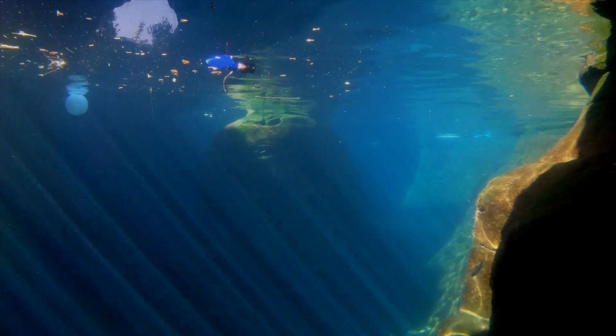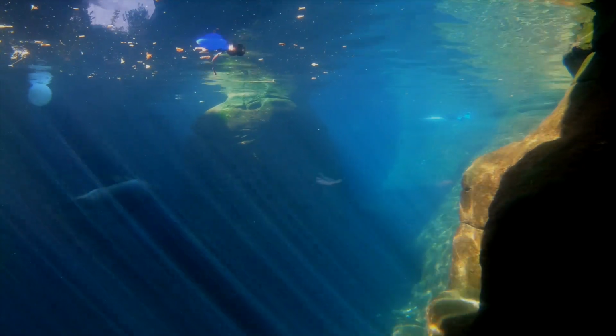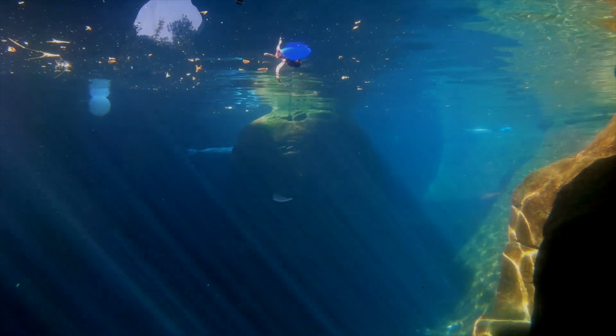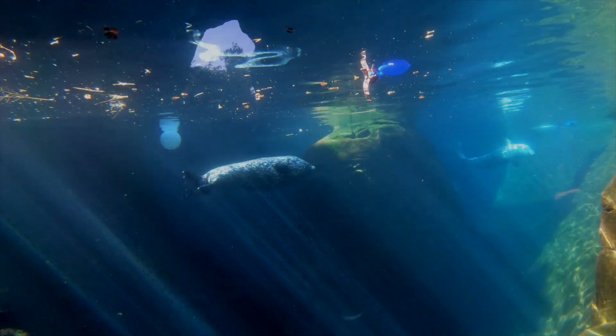They have volunteers here. When you get older, you can volunteer and you can learn how to clean the tanks and feed them. You gonna jump in the shark tank? No. I would never do that ever.